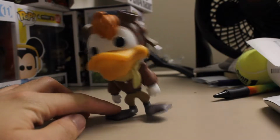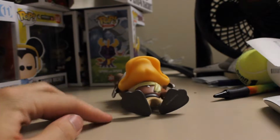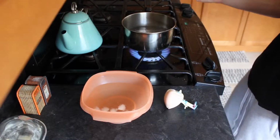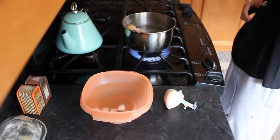Also, while the figures are supposed to stand, some figures aren't always posed enough to stay balanced and flop over. This is why I keep them in the box. There are ways of fixing this, but I'll let you look that up on your own because they are rather extreme. He's kind of off balance, so what I'm going to do is dunk him in. I'll show you here, just so you don't get your hands all hot. I'm just going to let him go.